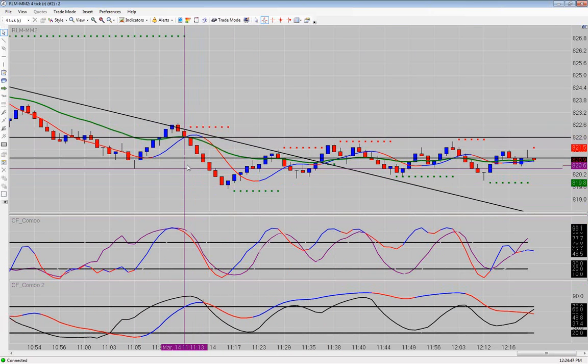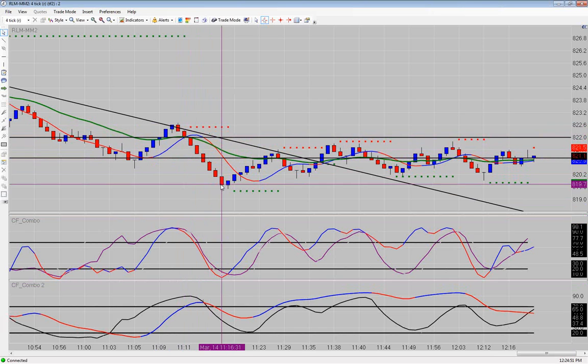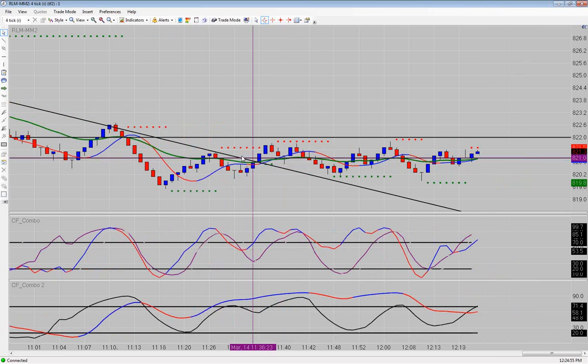We didn't have any divergence or anything like that to give us an opportunity to enter the trade, but we did watch it drop. It did the same thing over here, and I did actually enter this one. Again, we didn't have any divergence to support the move down, but I did enter this trade, and it went a few ticks in my favor, and it ended up getting me out at break even again.